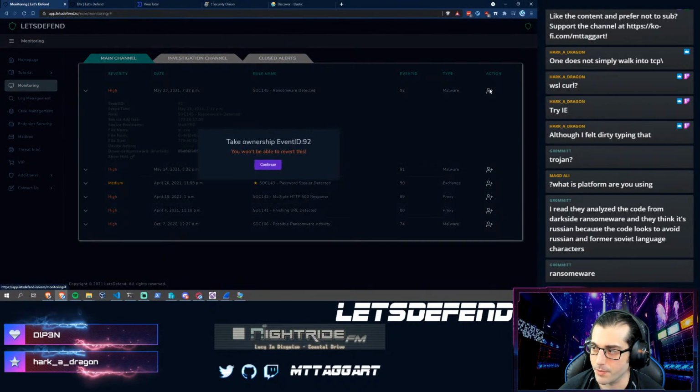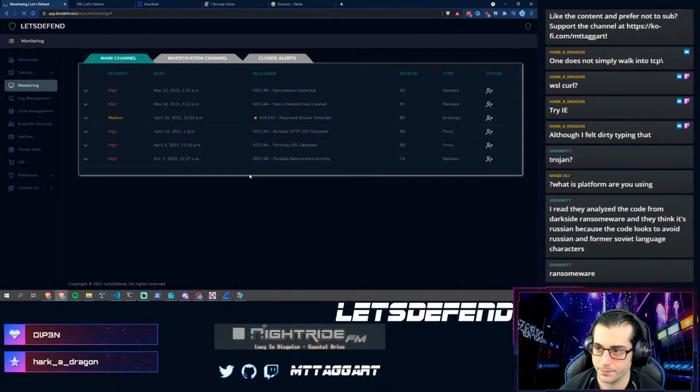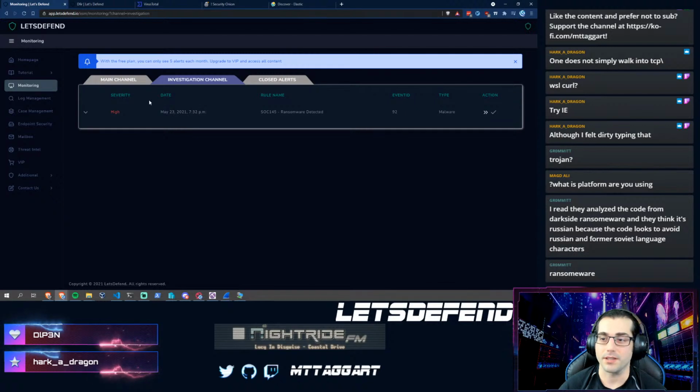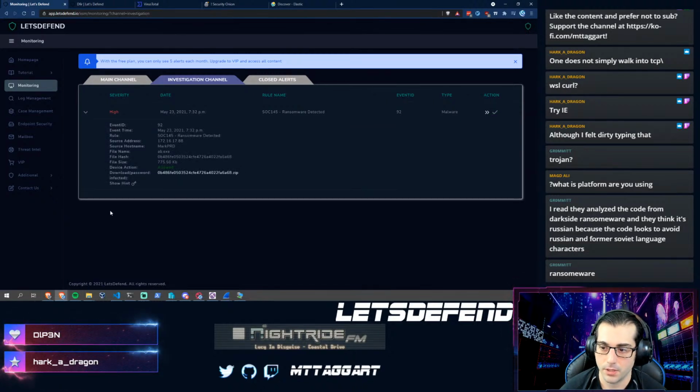So we're going to take ownership of the ticket, which is very much what happens in the SOC, right? You get the ticket, you take ownership of it, and then you work the case. Now these buttons over here are like create case or close alert. Obviously, I'm not going to do that yet.